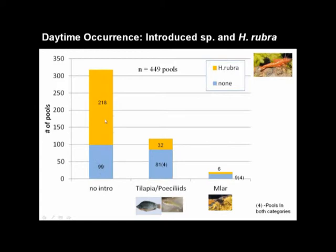And this category, these are all the pools that have not had introduced species seen in them. And again, I'm talking about the fish and the prawn. And so in the pools that don't have introduced species, you see a predominant number have shrimp. Some don't. And again, I suspect if I went back at other times, the shrimp might be there.